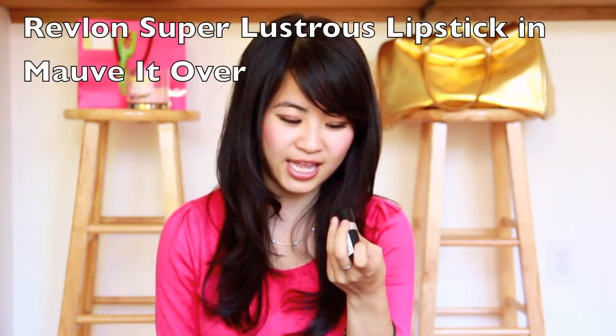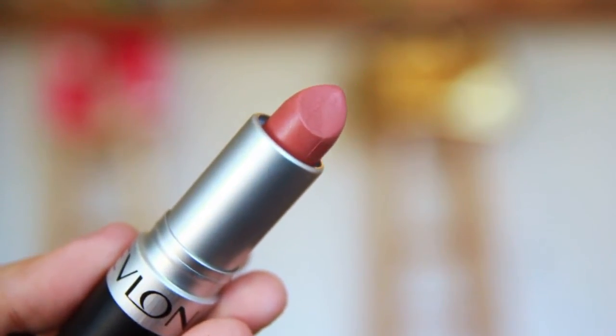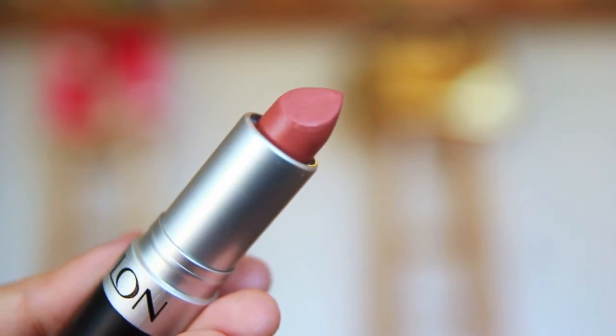Next, I'm going to talk about a lipstick, and this is my favorite September lipstick. It is the Revlon Super Lustrous lipstick in Mauve It Over 003. It's a matte lipstick, and even the packaging is completely matte, which I appreciate. Usually the Super Lustrous lipsticks' packaging is very black and shiny, but this is a mauve-y, peachy color. It reminds me of what color smoked salmon should be like. That's what I would have called it, actually, because it totally reminds me of that color.